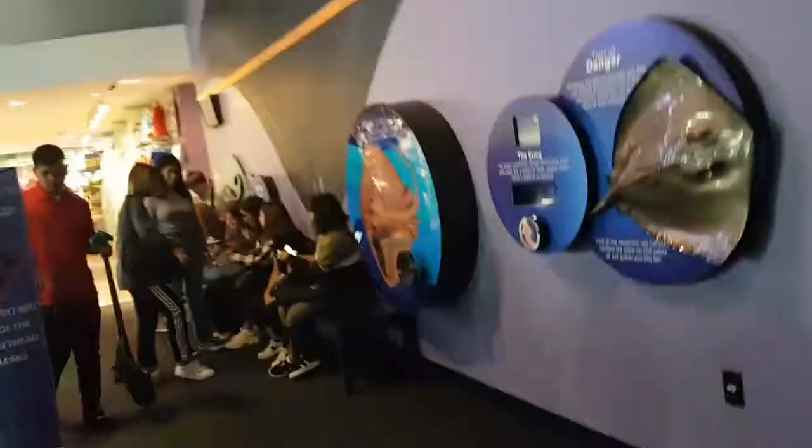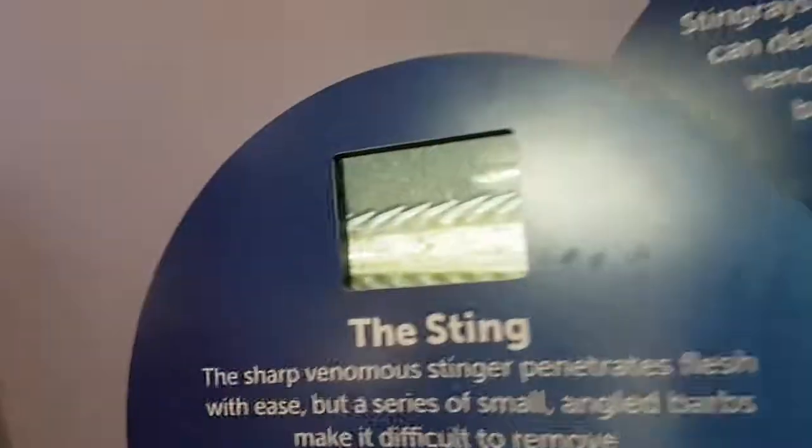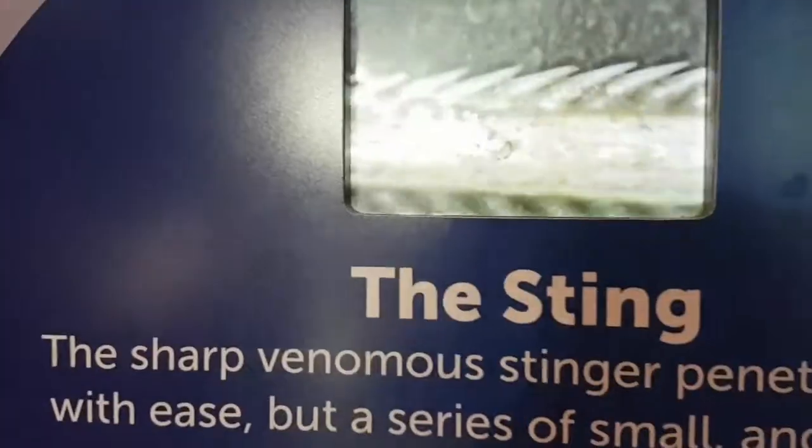Yeah, we have to go through the gift shop to get out. I'll look around the gift shop, but it's Tales of Danger. Oh, this is the stingray's tail. Interesting. Oh, flight school. Interesting. Hey, I'm coming. This is the gift shop.